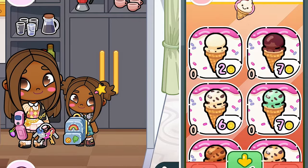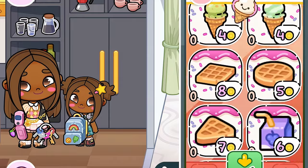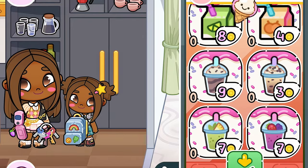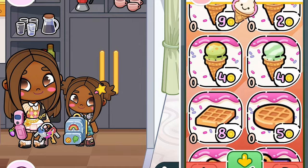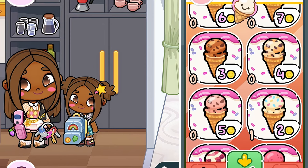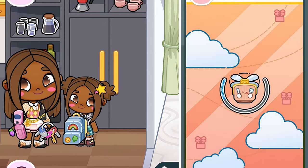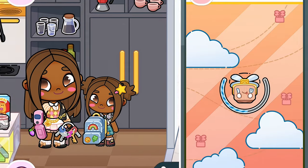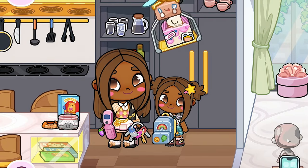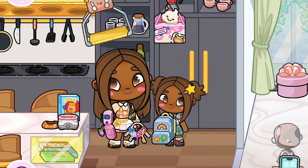Or I can actually buy her a dessert, like some ice cream in the morning. That would be insane. Ooh, but they have some nice drinks. So I think I'll take this drink right here. And then for Star, I'll give her ice cream in the morning because she's a little bit spoiled. And then we click the cart icon, and it takes a little bit of time for the food to come, but it'll be here any minute, and then it just drops down. Look at it! Look at our food, guys.